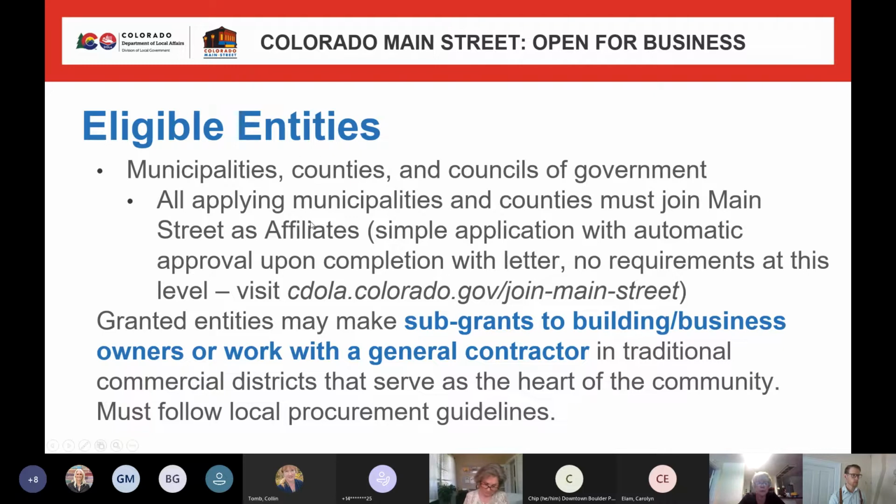And if people have questions along the way, I can't see a chat box, but Zach, feel free to interrupt as we go from slide to slide, and I'll address those. Great, will do.